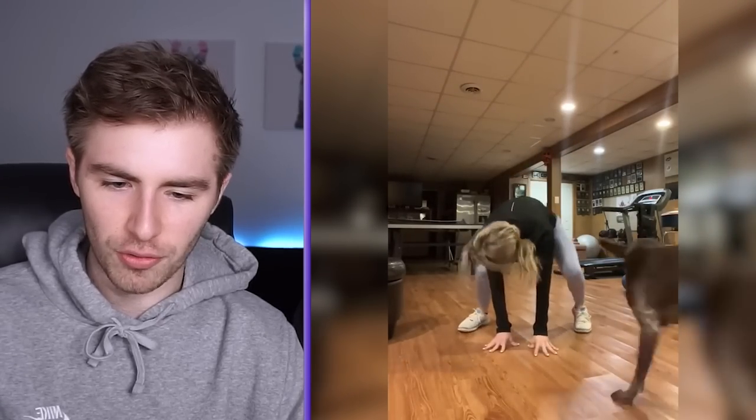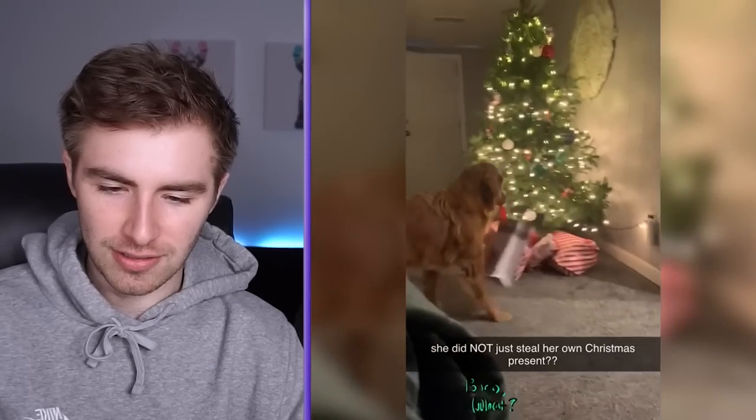Oh, jeez. This dog is... It looks like the dog sped up, but I don't think the dog sped up because she is normal speed. Yeah, he went hyper mode. She did not just steal her own present. Oh, yeah.